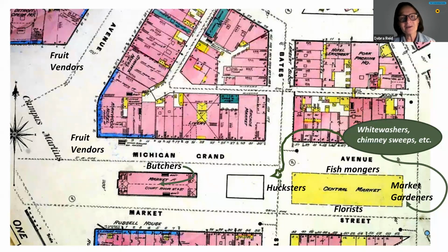Market gardeners were on the Randolph end. Hucksters, who were the middlemen and women, sold what the market gardeners or the florists or the horticulturalists or the orchardists grew. The hucksters sold that also to customers. And then the fishmongers were on the north and the east side. All around the building were day laborers jockeying for position to get attention from the passersby. And this was a rowdy place right in the heart of the city, as Jim explained, with the Campus Martius and the through streets bringing folks together, all of Detroit.